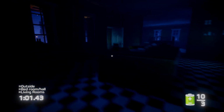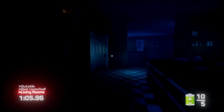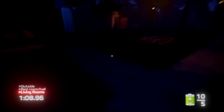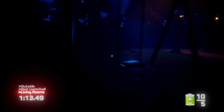Oh no. Stick to the outer perimeters. That's all that it's gotta be. That's all there is to it for this stray here. Just stick to the perimeters and don't stray too close or else Scarecrow Foxy knows where you are.